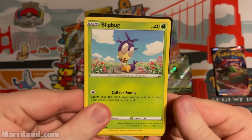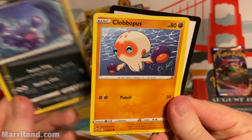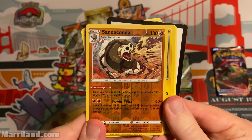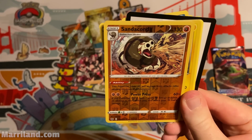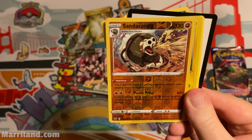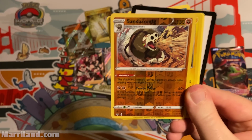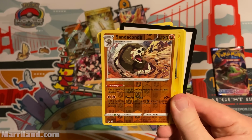Okay, we've got Blipbug, Goldeen, Yamper, Skorupi, Clobbopus, Sandaconda. Wait, is this a different one, right? Yeah, this Pokemon takes 30 less damage from attacks, and then Power Press. If this Pokemon has at least 1 extra fighting energy attached, in addition to this attack's energy cost, it does 70 more damage. Oh, that's kind of cool. So you can choose either 60 or 130? Nice. For 3? It's not too bad.